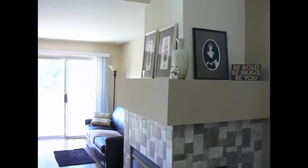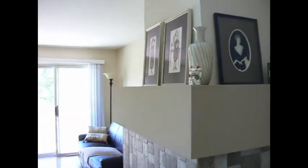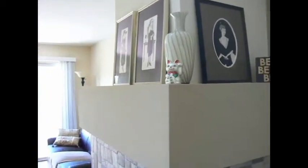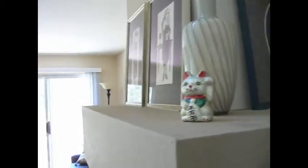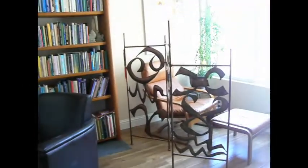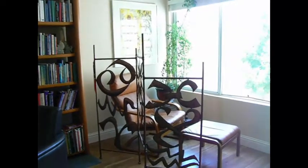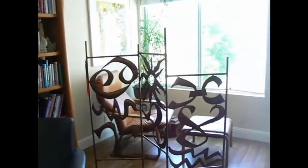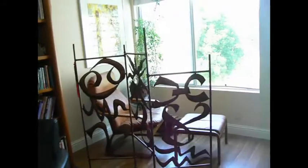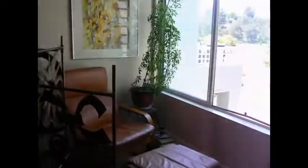A little sign and some artwork that my grandmother drew. Here's one of my two Lucky Money cats. I try and feed my cats at least once a week. Oh, and I have this screen that I got when I was living in Massachusetts, and it's got astrological symbols on it. So you can see it's got Pisces, Taurus, and Aquarius there, and then some other symbols. So I like that very much.